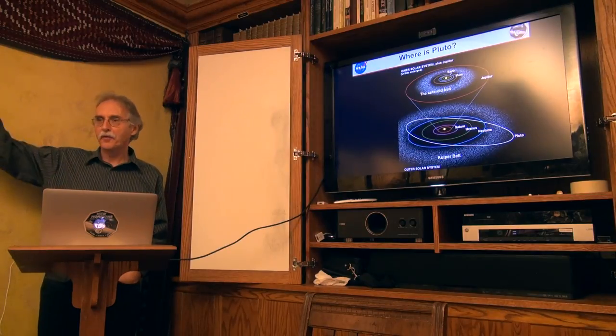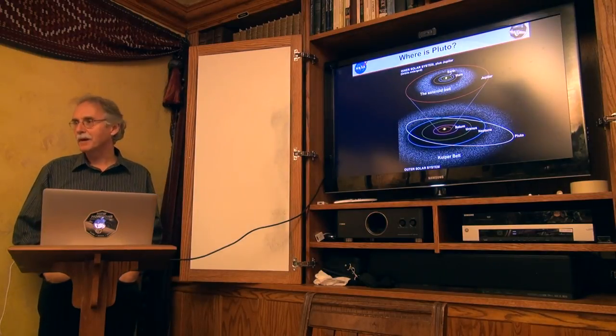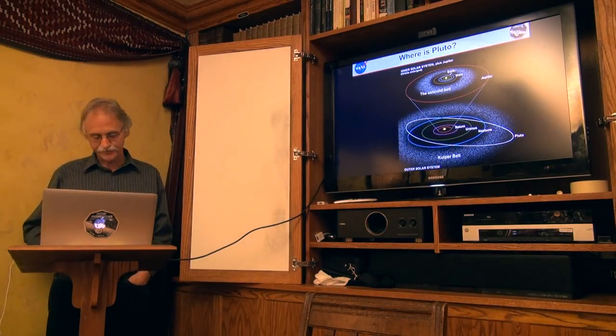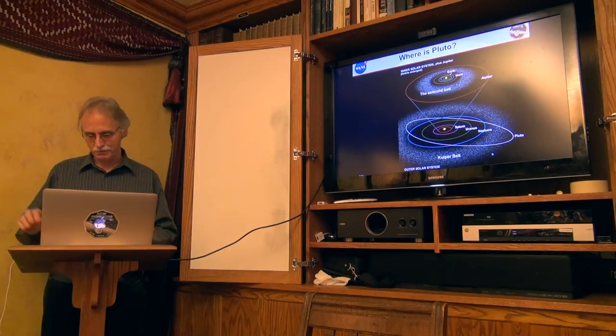found this whole other third part of the solar system that Pluto is a member of. And there's thousands of objects out there in a region called the Kuiper Belt. And Pluto is the brightest and the biggest of those objects, but there are hundreds of thousands of others. It's kind of like an enormous asteroid belt. So our asteroid belt is way in here, but this is much, much bigger.